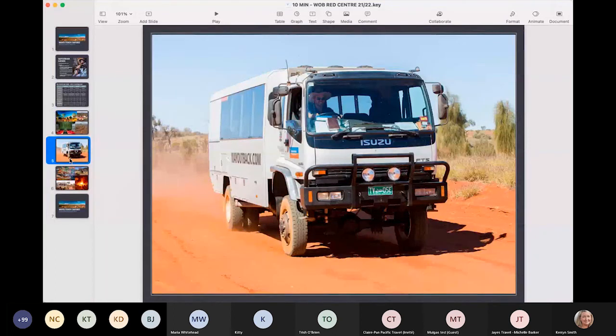In terms of our vehicles, these are the main touring vehicles that we use. As I said, they're an Isuzu four-wheel drive truck, so they're full four-wheel drive vehicles. We have large windows for excellent viewing. They're very comfortable with reclining seats that fold back, giving a lot of leg room as well. And of course, they're all fully air conditioned.